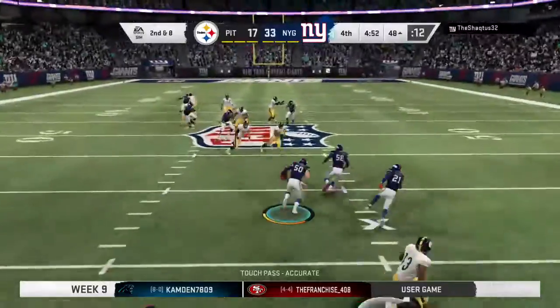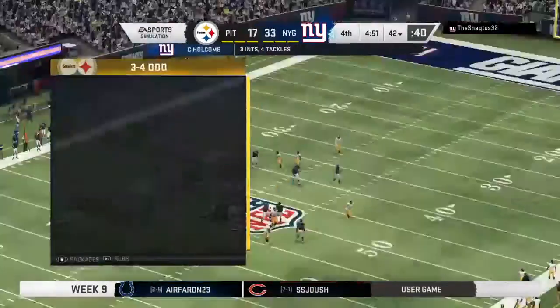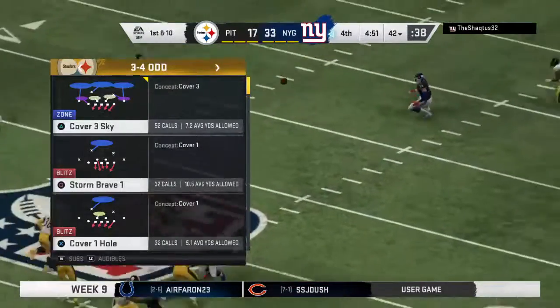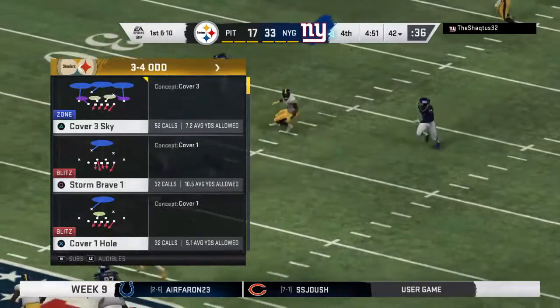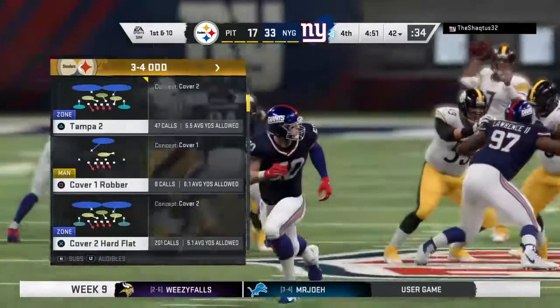And my goodness, another interception. Picked off around the 37. And the return this time will go out to the 42-yard line. That gives him now three interceptions in the game.